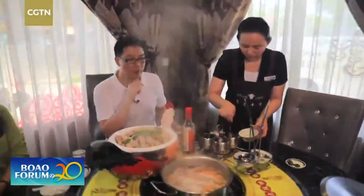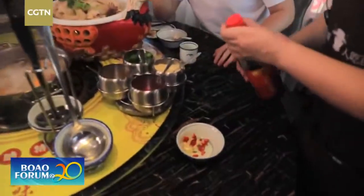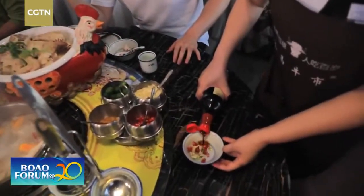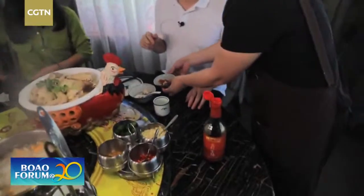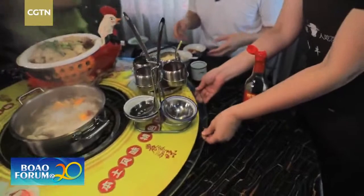So for most of the Wenchang chicken soup here, I also saw some pictures or posters outside the restaurants that they love to put some dates or ginseng in. So they wanted to make sure this soup could be healthier and more nutritious.